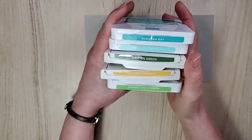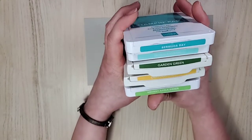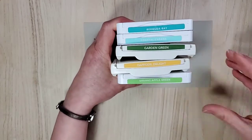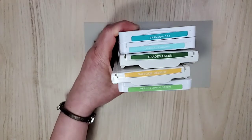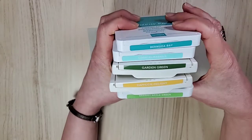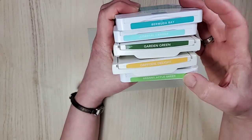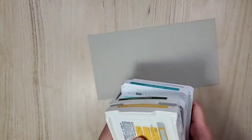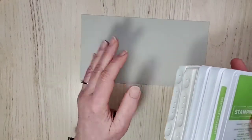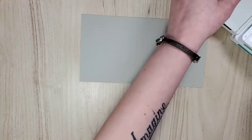So here's the colors that we're using. Oh, Lee, I love this set too. It's so pretty, and like I said, endless possibilities with it. Here's our colors today. I know it's a mitful because I've got two of the older style here. So Bermuda Bay, Coastal Cabana, Garden Green, Daffodil Delight, and Granny Apple Green. If your ink pads are still working, there's no reason to replace them. Unless they're totally ripped up, torn apart, you don't need to replace them.